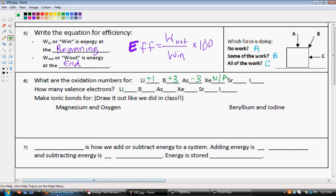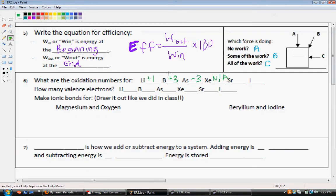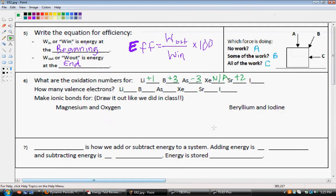Alright, back to our periodic table. Sr is strontium, and it's in the second column, so it's going to have +2. And then iodine is over here, so we go 1, 2, 3, 4, -3, -2, -1. So it is -1.